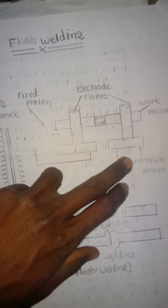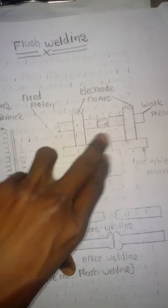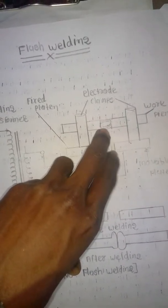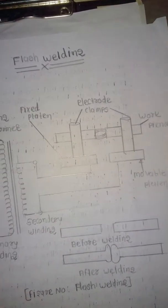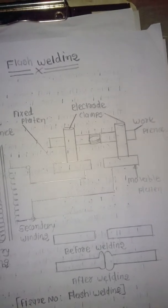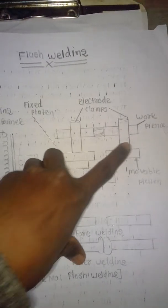and a variable movable plate, and the electrode clamps the workpiece. An arc is produced, and the welding transformer produces high I squared R loss, and the electrical high voltage connects to the power and converts to high heat produced at this site and at the electrode.